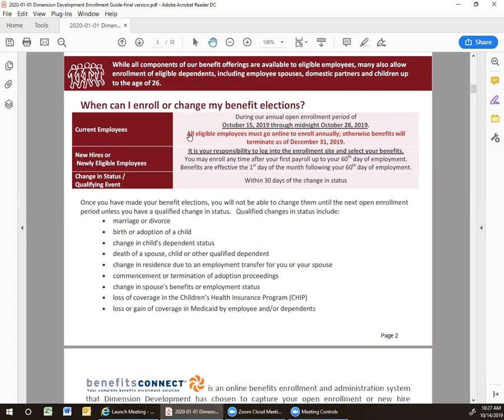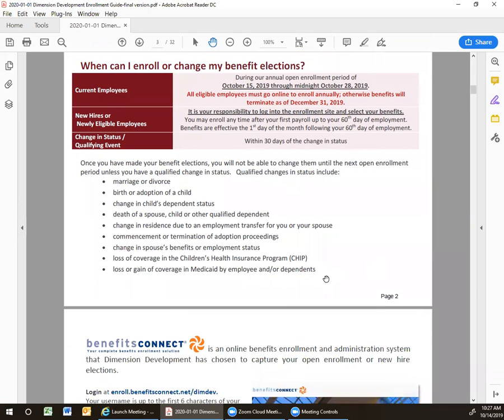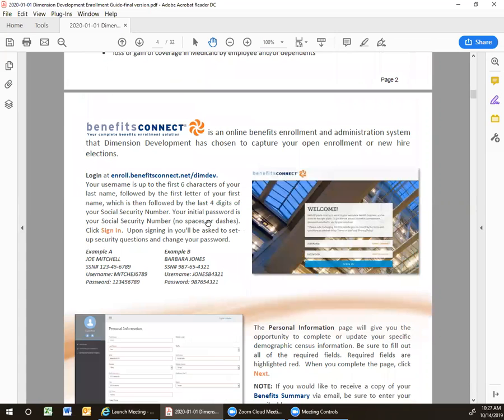One of the things that we want to emphasize is that all eligible employees must go online to enroll annually. Otherwise, the benefits are going to terminate on December 31st, 2019. In general, what you pick during open enrollment sticks or cannot be changed unless you have one of these qualifying life events on the bottom of page 2. So please make sure and check that out.